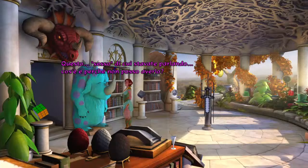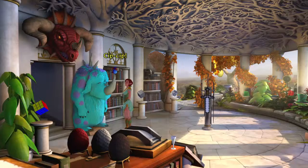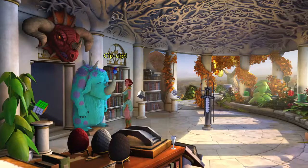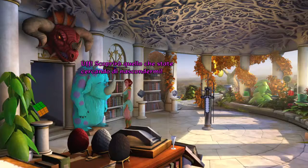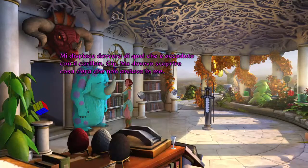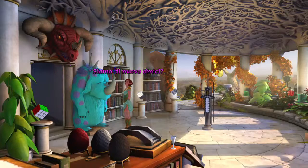This sex that you spoke about, what is it and why should I not have it? I know that I'm an elf princess. That's exactly the reason I should have something like this. Perhaps even two. Oh, I will find out what you're trying to hide from me. I'm really sorry about that business with the musical box, Cheap, but I had to find out what was wrong with me. Are we friends again?